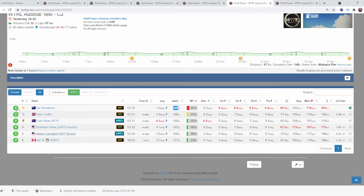Category 2, now they're actually showing as a 2, had 6 riders in it, about a 53-minute time. These are going to be like your low A's, maybe your top of the line B category riders. You see 3.8 to 4.3 watts per kilo.